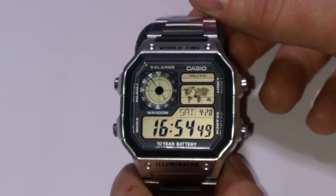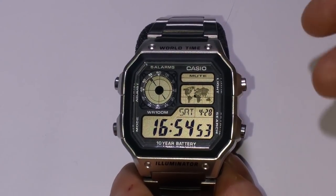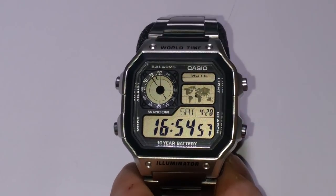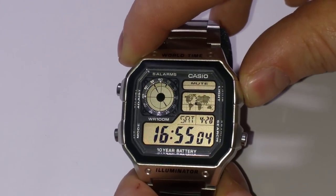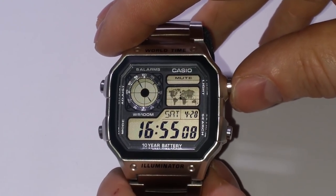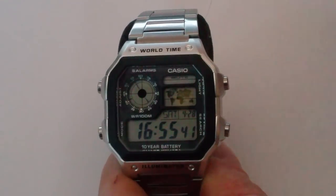Right, as usual with a watch review, it is quite difficult to keep this stable, but we're going to try our best here so we can show you the features. First of all, we've got the light, which in modern ones uses electroluminescence, but in this one they've kept it traditional and you can't see it in this light. I'm going to have to turn the lights down for you to see this. Be right back. Okay, as you can tell, we've got the lights right down.